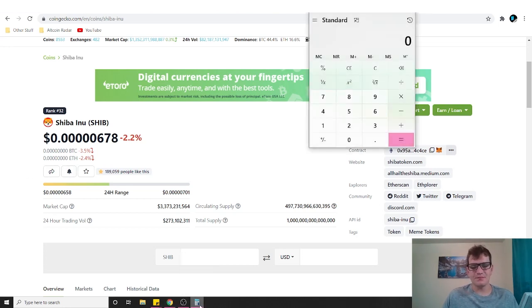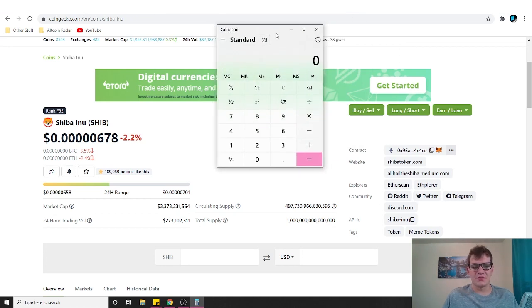All right, guys, so here's what I'm doing here. We are going to take the current price, 0.0000678, and we're going to multiply that by 100. So if it did a 100x, the price would now be 0.000678. And what we're going to do, guys, is multiply this 100x number by what I think the circulating supply could be when the price does do a 100x in the future. So if that does happen, I think the circulating supply could be somewhere around the 750 billion range.